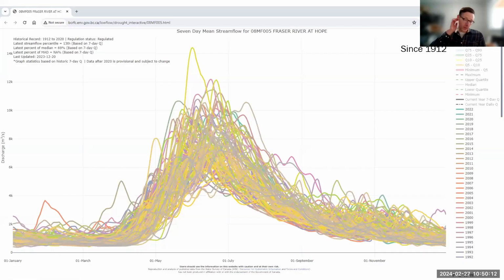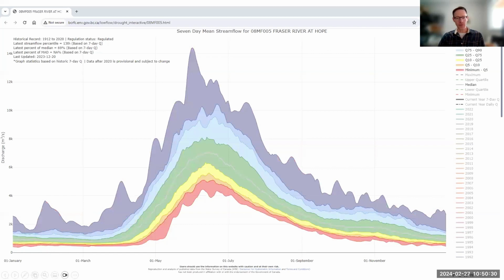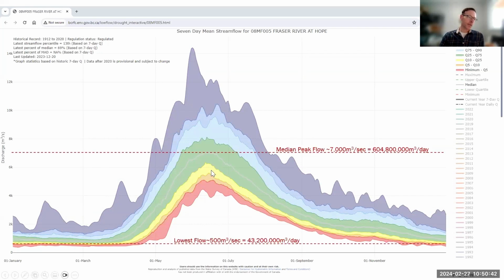Now, if we go back to the Fraser River for a second, this is the flow of the Fraser River since 1912. So past 110 years or so of the flow. And you can see it's kind of a consistent pattern. If we are to turn it into a hydrograph, we can see that from January through about May, the flow is very low. And then into May, so basically the spring freshet, the flow starts to increase, and then it peaks right around kind of that mid-June area, and then it decreases through the season.